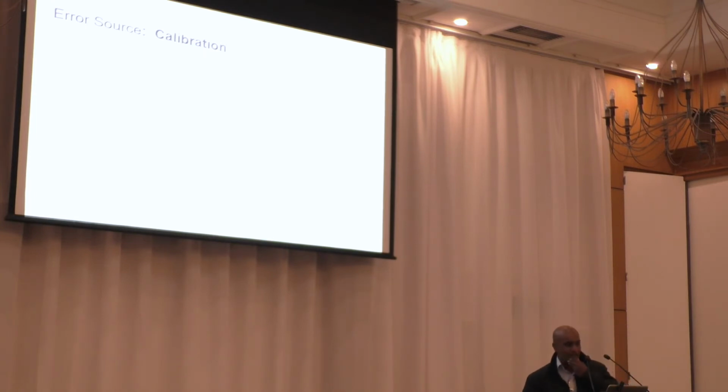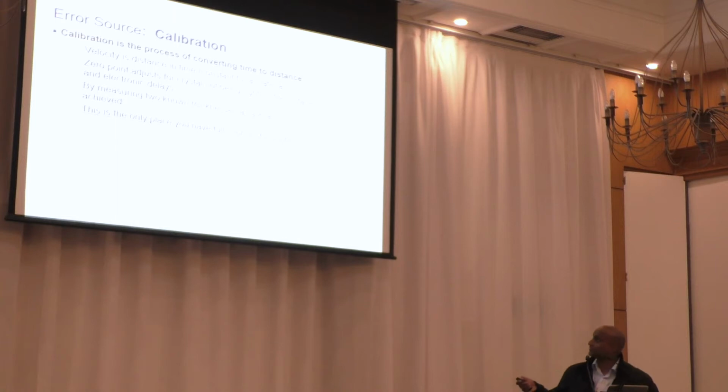All right. The errors that there are during the thickness testing process, one of them is in calibration. Calibration is the process of converting time to distance. Velocity is distance in time, a constant for a material. So here's a picture that shows your distance in time and how you can correlate that. Now, zero point adjusts for the crystal not being right on the surface and electronic delays. By measuring two known thicknesses, a calibration is achieved. So that's what this statement says here.